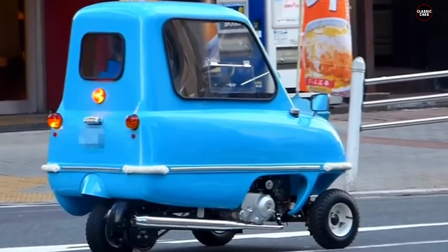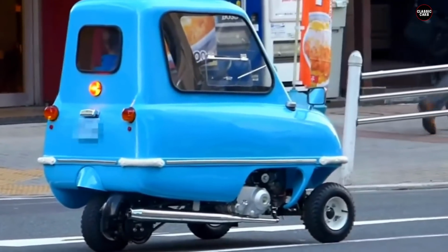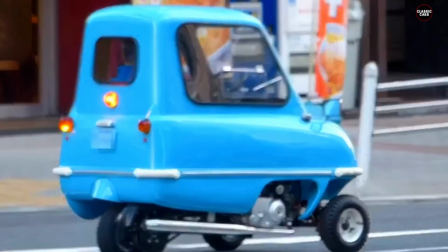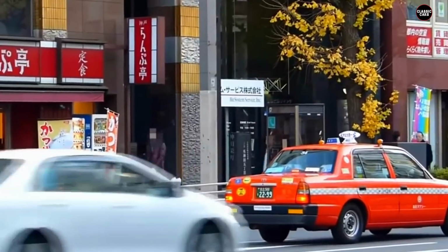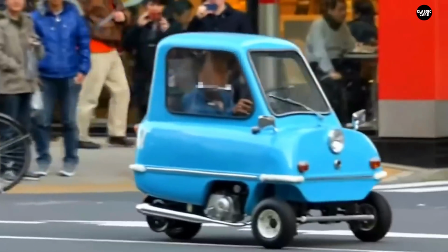It's more about the experience, the laughs, and the nostalgia for a time when the world was fascinated by quirky tiny cars. But as for being a practical, everyday vehicle, it's safe to say the Peel P50 isn't that, and probably never will be.